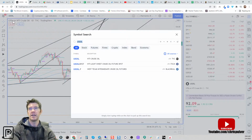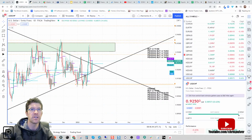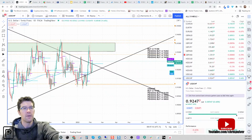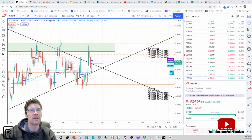Dollar Swiss. Dollar Swiss on the daily. Really nice recovery to the upside. I'm going to take a look at this because I might just scalp some more Dollar Swiss. Let me see where we're at here. So Dollar Swiss is popping back up to the upside. I can probably grab a few pips. If I let that one go, that would be about 20 pips on one position, and then another 45 and another 75. So I could get somewhere around maybe 120 pips or so. About 120 pips on the Dollar Swiss as a little retracement.